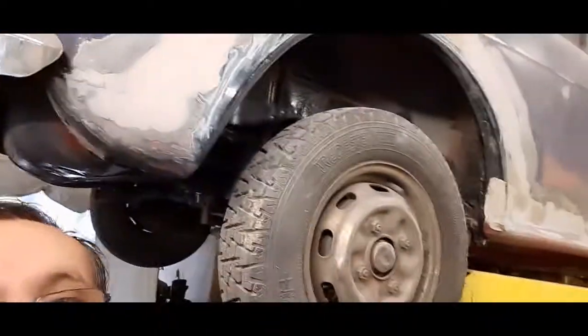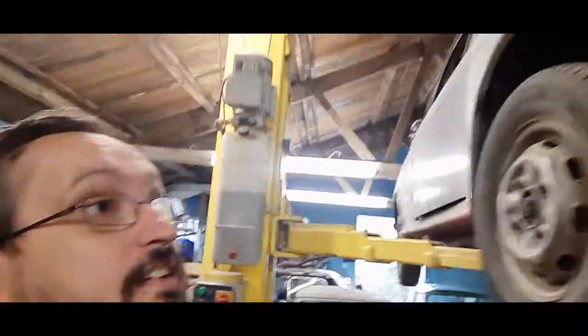My brother started to fill and sand down this side, as you can see. It's starting to look a little bit more like a car. Again, we're going for just the top half so we can get the car in paint, and then I'll look at the underside later.